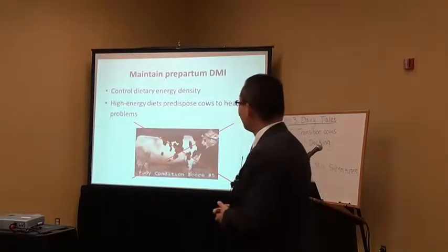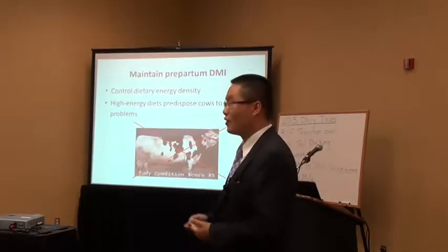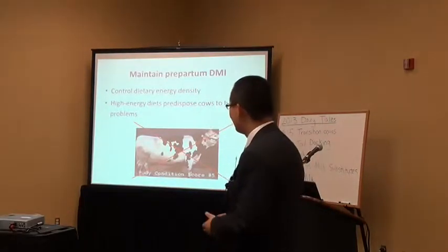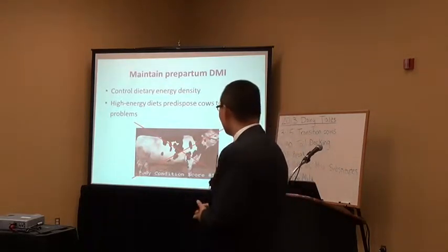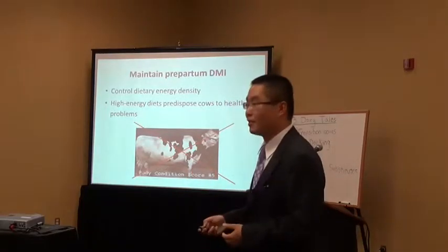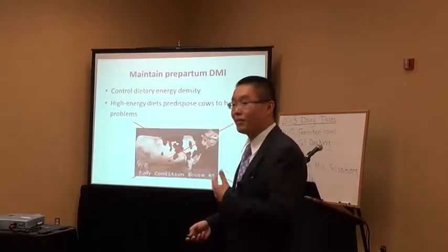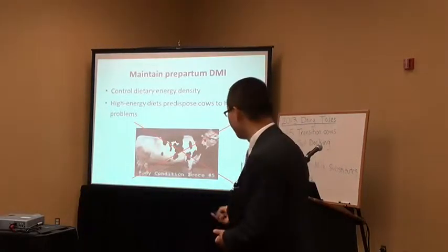And third, we want to maintain prepartum dry matter intake. As I showed you in the picture before, the cows decrease dry matter intake, which is associated with the problems. So we want to control the dietary energy density. A lot of research has shown high energy diets predispose cows to health problems. So we really want to prevent obese cows, which are probably going to mobilize more lipid after calving and cause more hyperlipidemia and be associated with other problems.